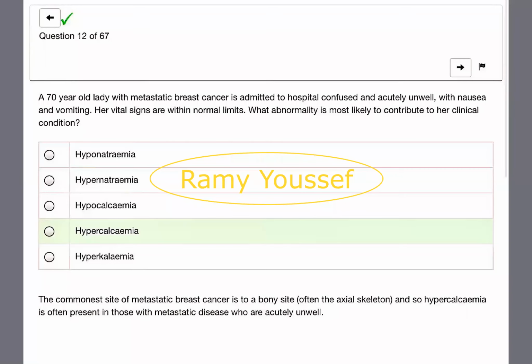Most questions here ask about hypercalcemia in MRCS, past tests, recalls and all exams. Even in Part B, he tells you hypercalcemia, what's your definite management? He wants you to tell IV normal saline.